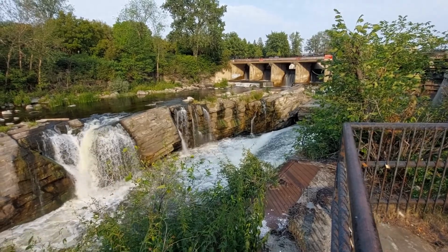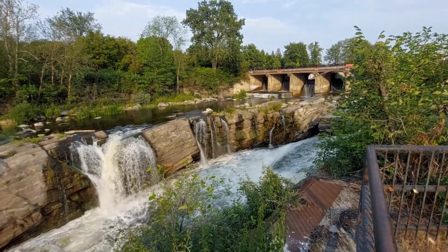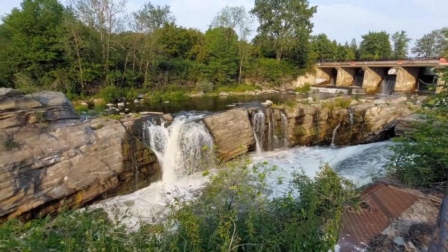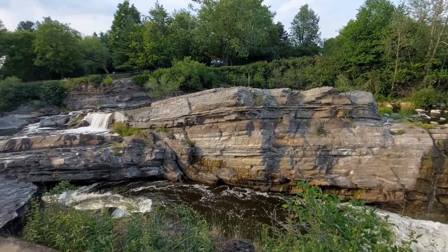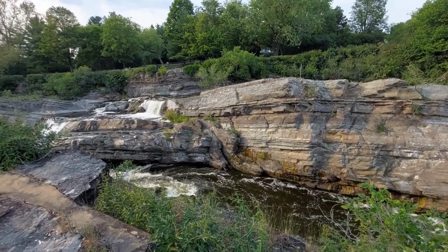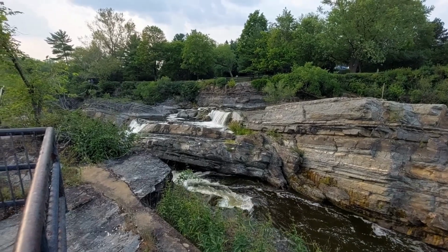To accommodate the natural flow of the Rideau River and to prevent damage from spring flooding, a large wastewater weir was constructed. The water from this flows through a channel that was excavated in the eastern bank of the Rideau River. This created the Hogsback Falls that we see today.